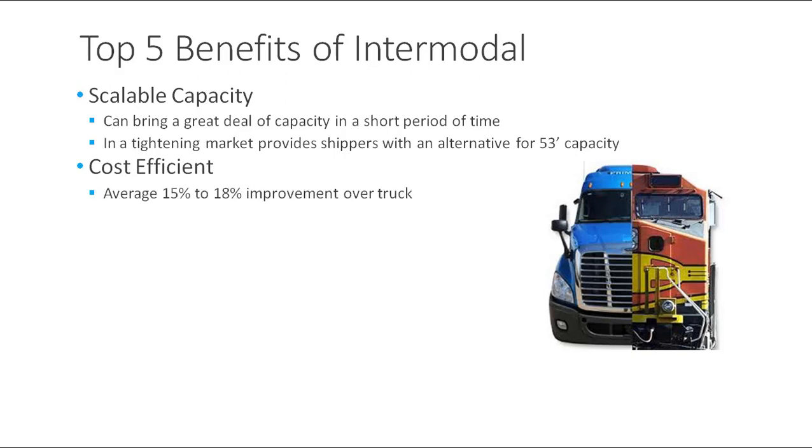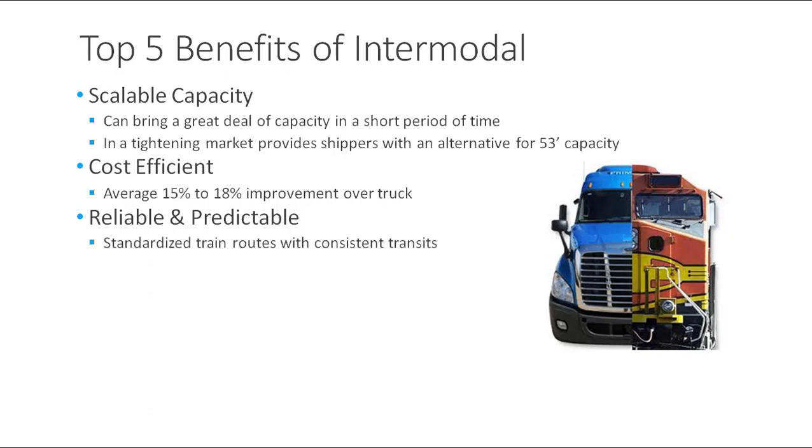And then reliable and predictable. The railroad has standardized routes and they're running every day. And unlike a truck, which may need a team or whose single driver has hours of service, the railroads run 24/7. So it's always there. The capacity is there every day.